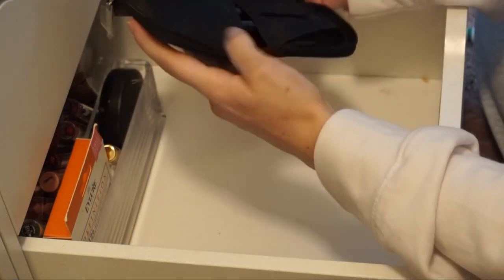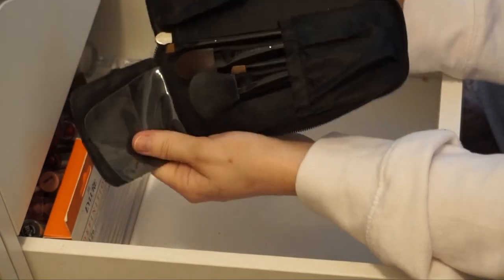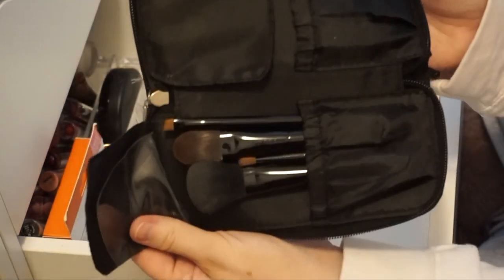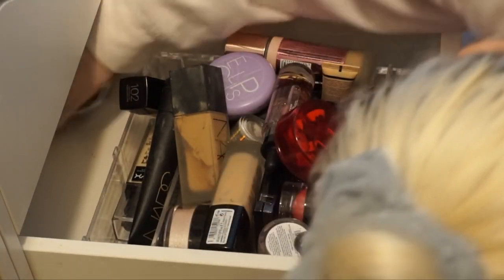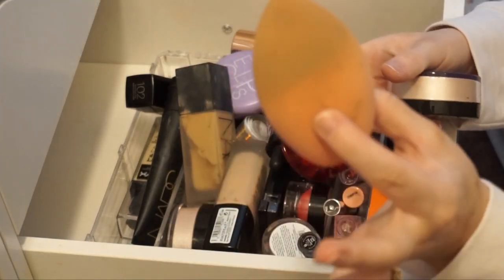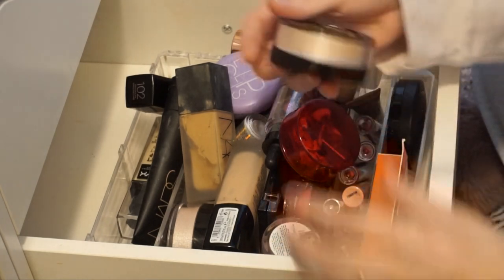All right, what's this? I have a makeup brush set, but I'm never going to use these, y'all. So I'm just going to get rid of it. I'm doing much better. I've turned over a new leaf. I just found this old disgusting sponge. I remember when I used to use these huge ones?